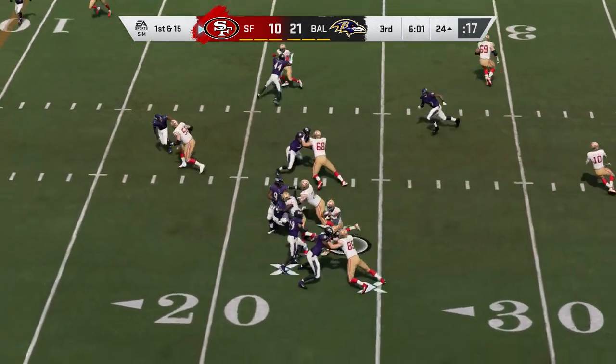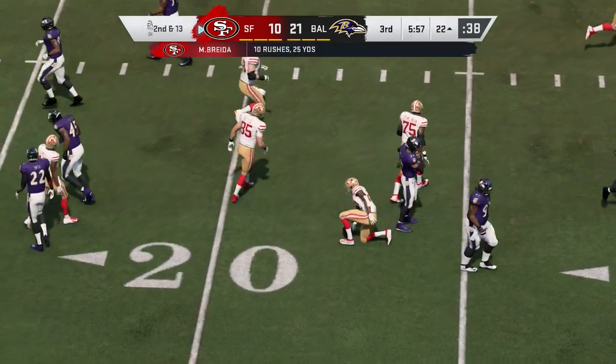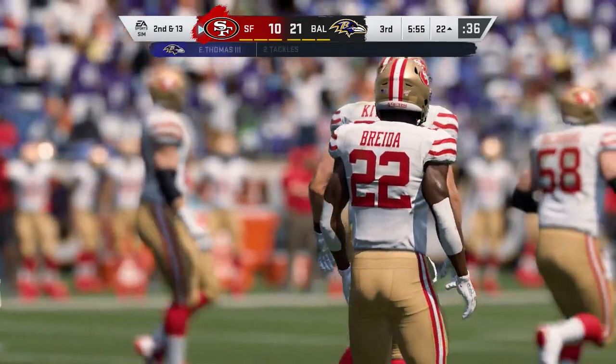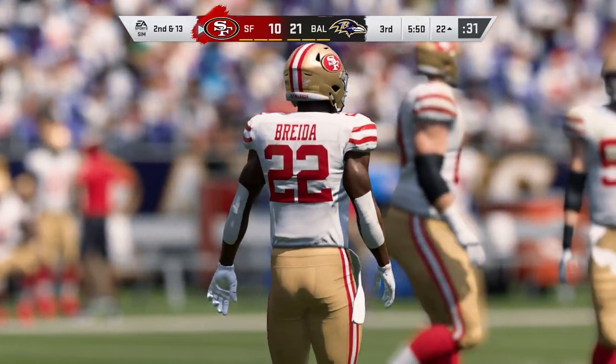Watch safety creep. They run again with Breida. And he'll get a couple here down to the 22. Well, they're hoping that the second half is better for him than the first half. They've got to find a way to get him going. He's a big part of their offense.